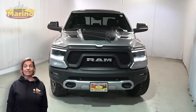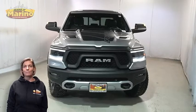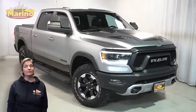Power, performance, capability, and capacity allow you to take on new challenges and adventures. Take a look at this certified pre-owned 2021 Ram 1500 Rebel Crew Cab in billet silver.